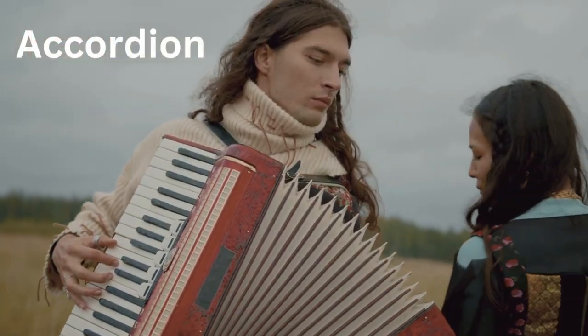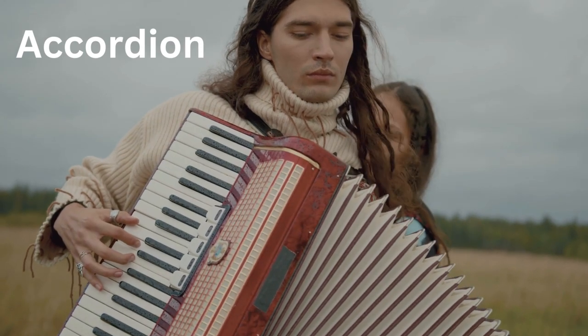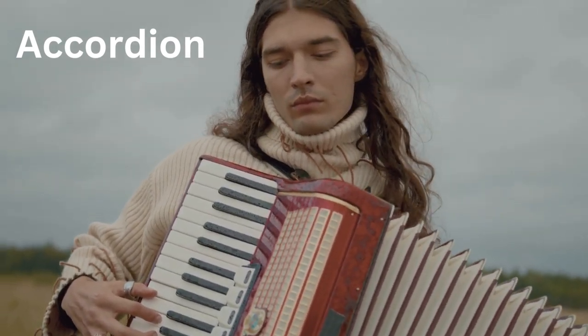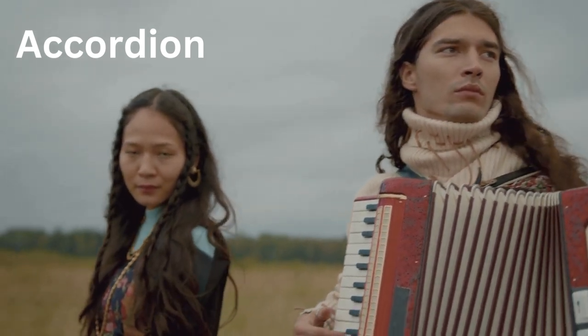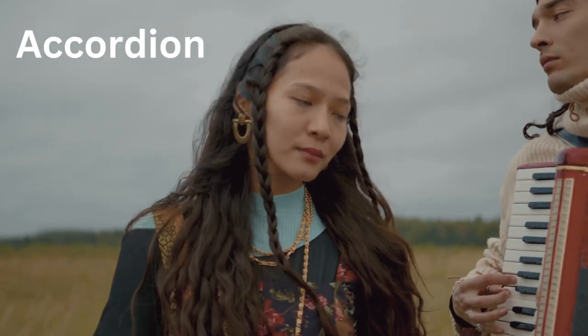Let's polka with the accordion. This portable wonder is like a little music box you can carry around. The accordion's playful sound is perfect for dance parties and traditional folk music.